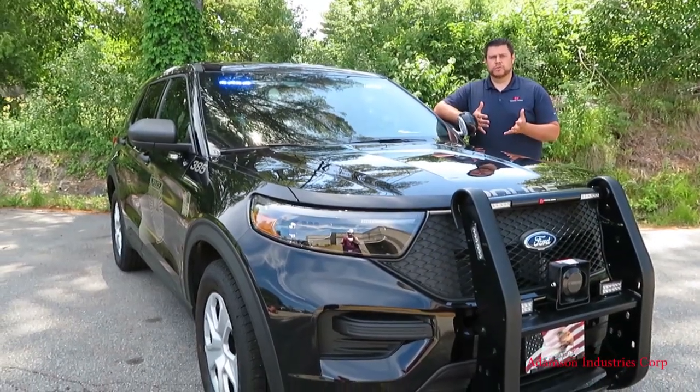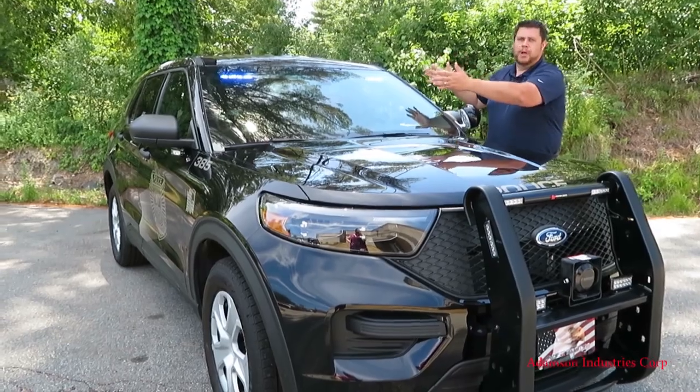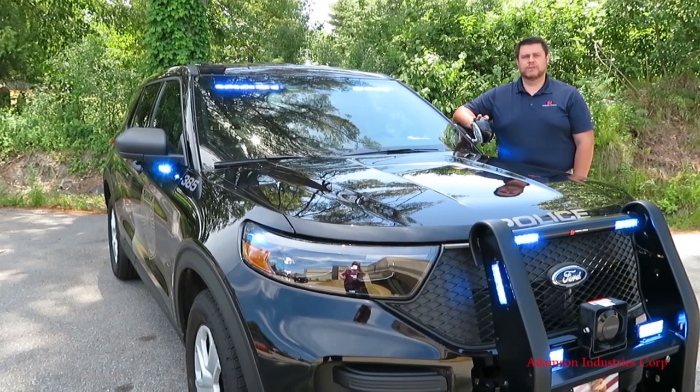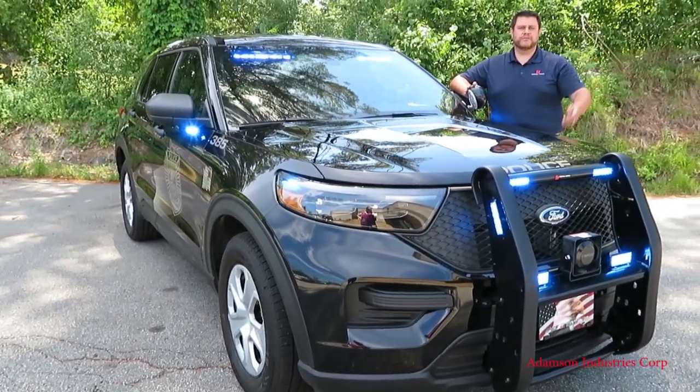This here is a simple cruise mode. All you see on the first press of the button is a couple of modules on the interior light bar light up on cruise mode. Once you hit the button a second time, it adds the rest of the vehicle, and some of the perimeter lighting we've added a cruise flicker to.